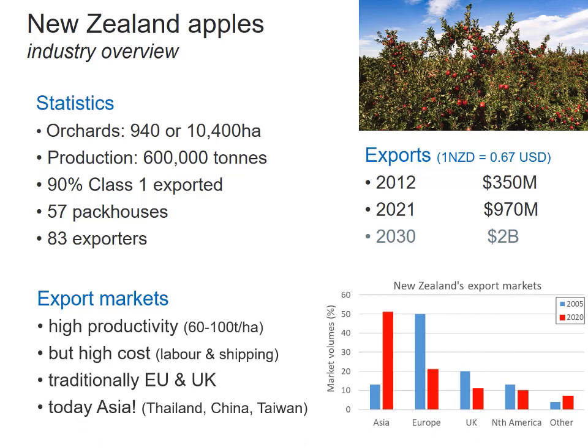Talking about our export markets, we have high productivity in New Zealand orchards, and 60 to 100 tonnes per hectare is quite common. But we do have a high cost, not of production, but for labour and shipping. Traditionally, our markets have been the EU and UK that have taken up to 70% of the crop in that earlier period. But today it's all about Asia, and fully 50% of the New Zealand apple crop goes to large markets: Thailand, China, Taiwan, Vietnam. So the industry is very much focused on Asian exports.